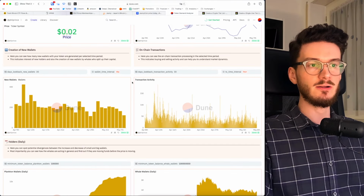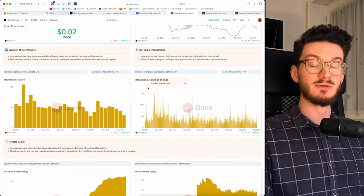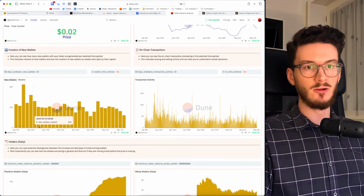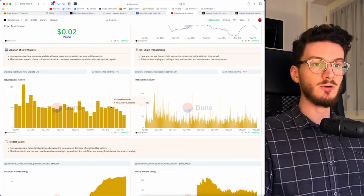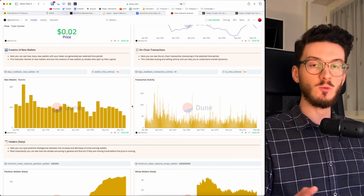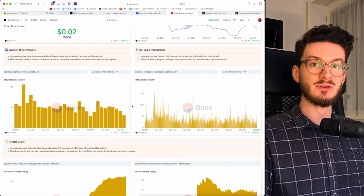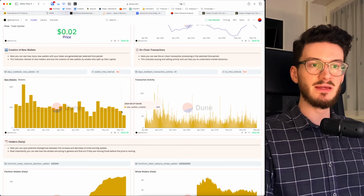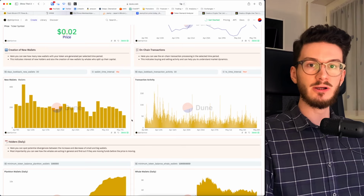Well, the first thing we're going to look at is new wallets and transaction activity. This can already tell us a lot. As you can see in the last days, and all of this chart is the last 30 days, we're going down. And this means there are less and less new wallets created per day. And new wallets means new market participants entering the market, creating new wallets for storing new Jasmy Coin. So judging by this, there's no new market participants.